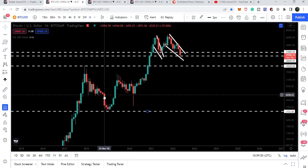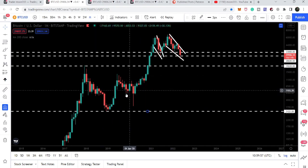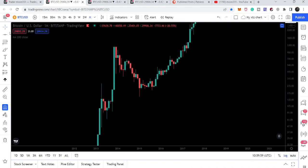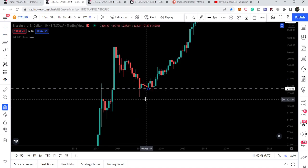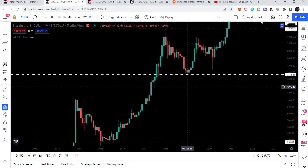We touched the support here, moved up, touched the support here. By the way, we are on the monthly time frame right now, and you can see that we had a very big rally. Before that, we had such support here, and previously this support was broken as a resistance here and support here, approximately at $210. After hitting or testing this support several times on the monthly time frame, we had a very big rally.